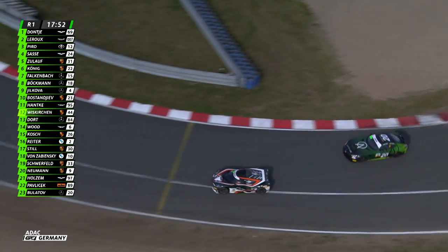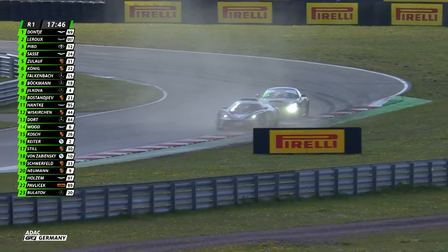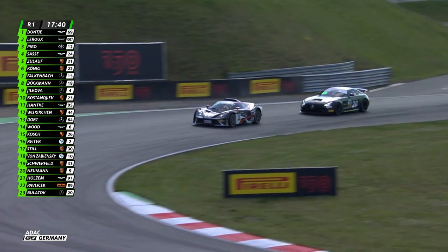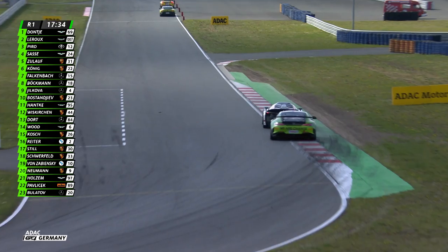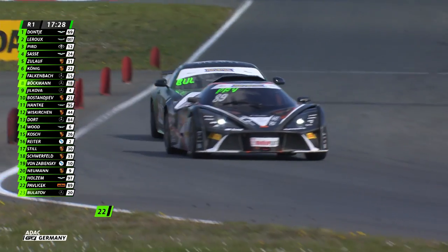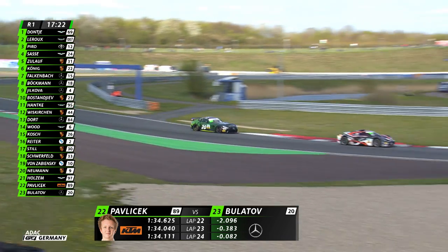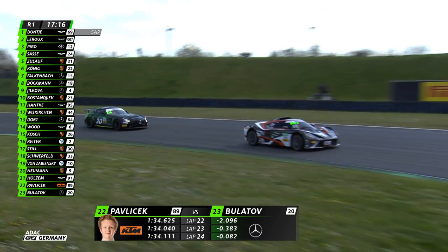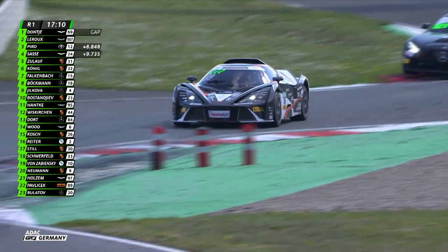There's a car we haven't seen much of so far. That's a KTM Crossbow, isn't it? Yes, the only one on the grid in the 2022 season as of now. More a welcome, hint, hint, hint. 22nd place at the moment for the 89 car being driven by Matej Pavlicek. Yes, we do actually have another KTM that was booked in for this weekend, but hasn't, for whatever reason, been able to take part. So Pavlicek under pressure from Bulatov in the number 20 Eastside Motorsport Mercedes. Denis Bulatov, great to welcome him into the ADAC GT4 this weekend, and pressuring the KTM Crossbow.